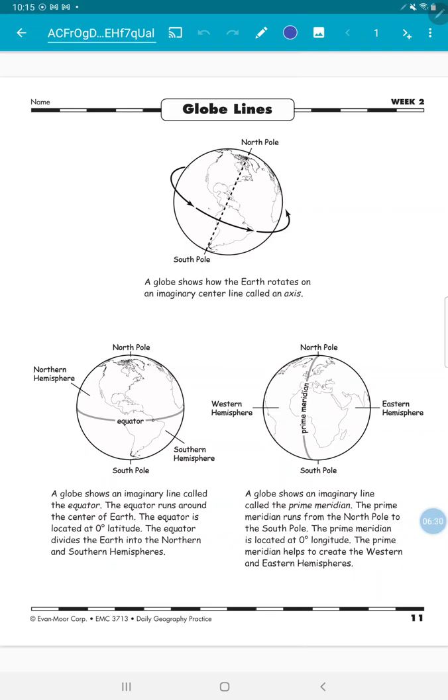Okay, so back to this line right here that's splitting the earth between the northern part, or the northern hemisphere, and the southern part, the southern hemisphere. This is called the equator. The equator is an imaginary line that runs around the center of the earth. And we're going to talk about these two words in just a minute, it's located at 0 degrees latitude.